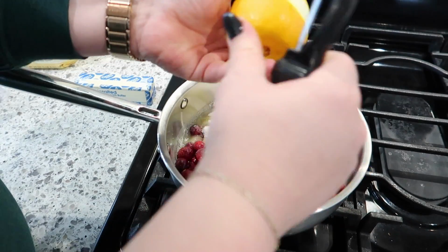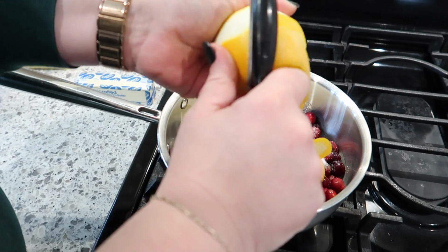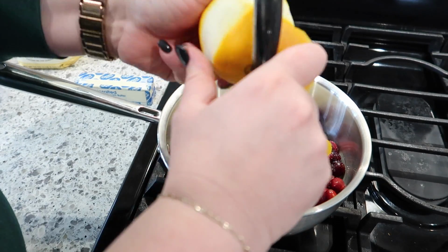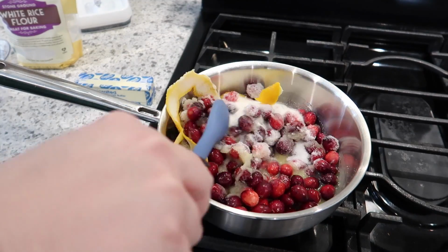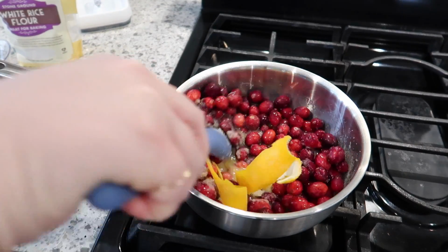I'm gonna try to do it all in one piece. Whoops. Didn't do that, so that I can pull it all out in one piece. Then we're gonna cook and stir this over medium heat for about 10 minutes or until the cranberries burst.